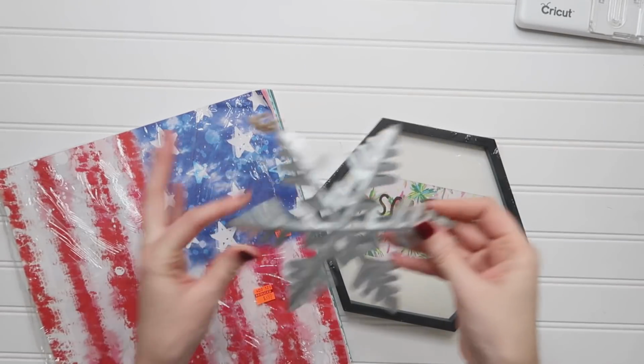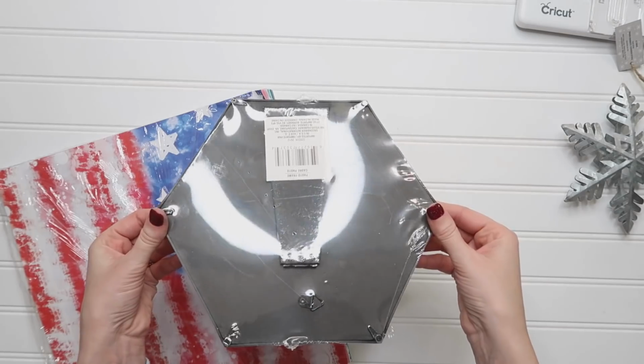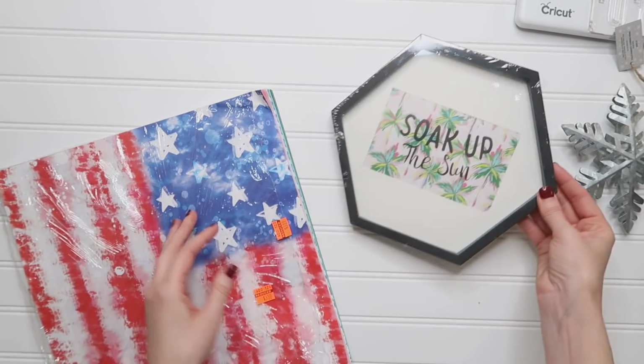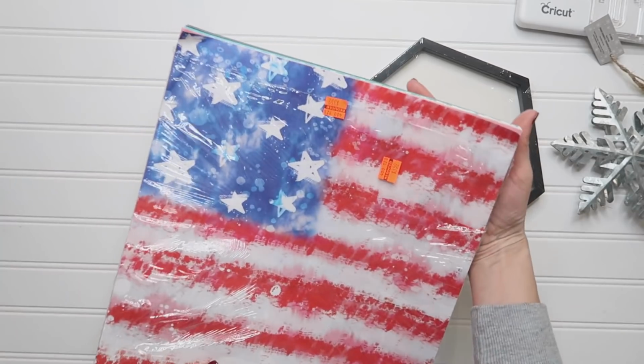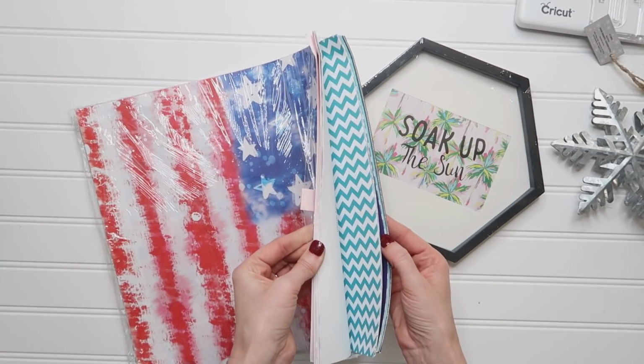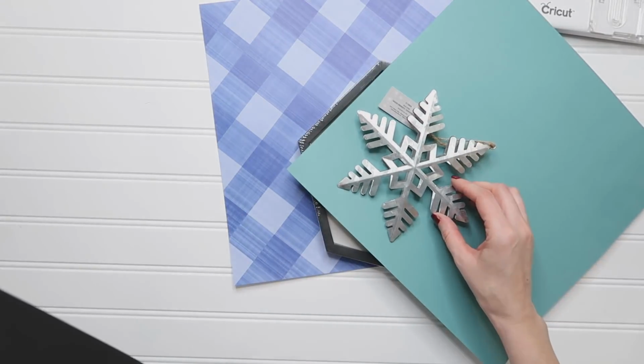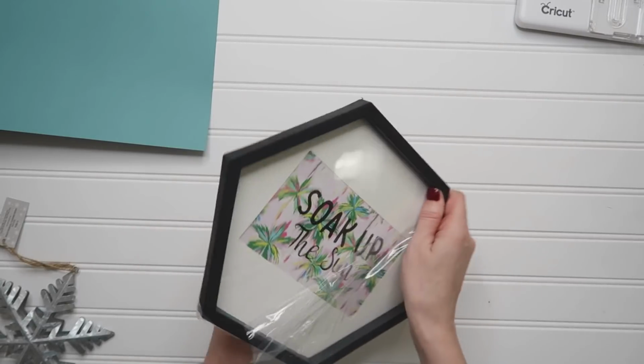And now we're going to work on this snowflake ornament from the box. It actually fit perfectly within this hexagon shaped frame that's from Dollar Tree. I also had this stack of scrapbook paper that is from Courtney whenever her and I did a mystery box challenge a while back, so I hold on to that and use it whenever I need to, and it actually came in perfect for this.